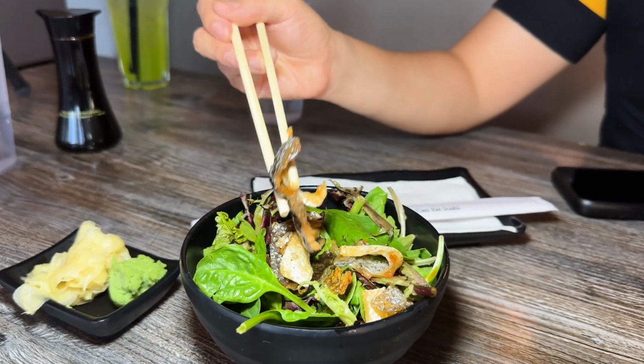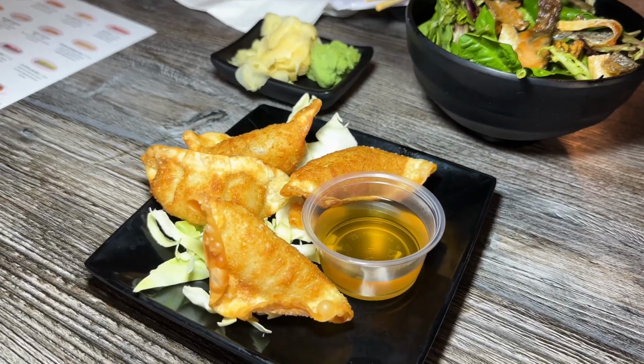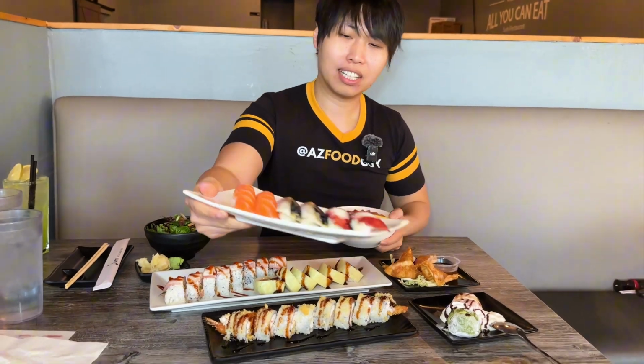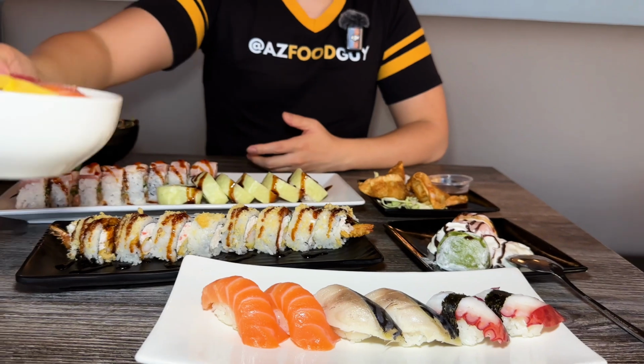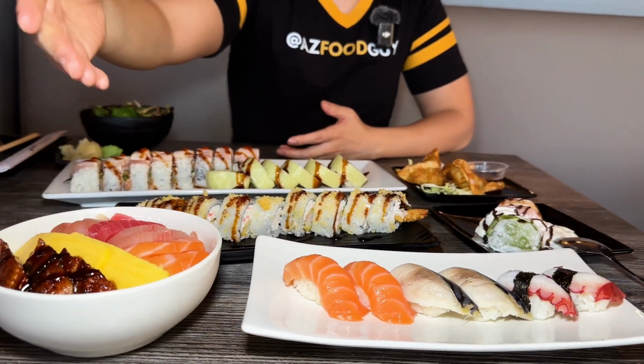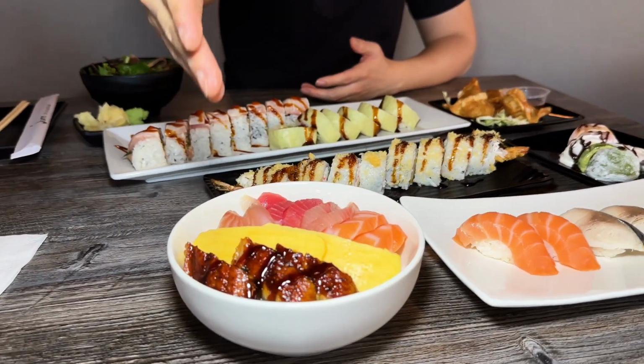One thing I did notice from the all-you-can-eat sushi to the conveyor belt sushi is that the presentation is a lot better for the all-you-can-eat sushi, and a lot more food. You also get side items such as the salmon skin salad, gyoza, dessert, and there's more food. Here we have some nigiri, and we have a rice bowl with sashimi, and some egg, and some eel.